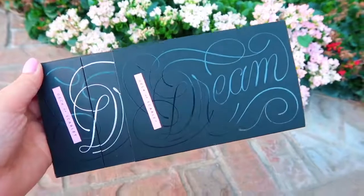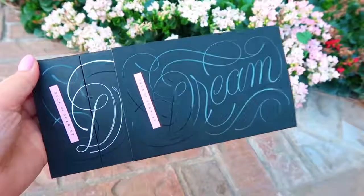So this is the palette right here, and it says Dream on the front, and then there are 2 flaps. So when you open up this, you're gonna see the 3 eyeshadows, a highlight, because you guys know I love my glow, and then next to it is a really pretty blush that could go for any occasion.